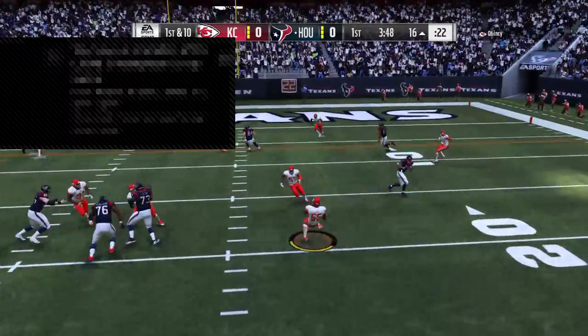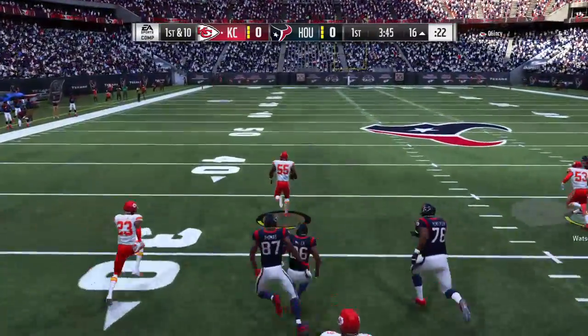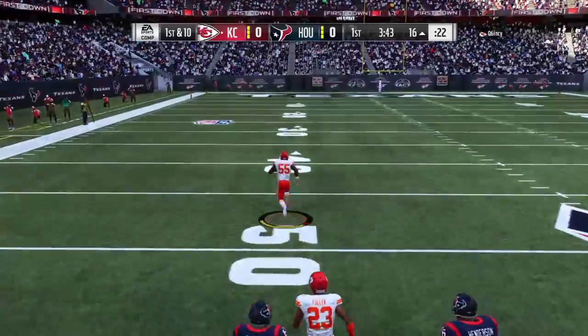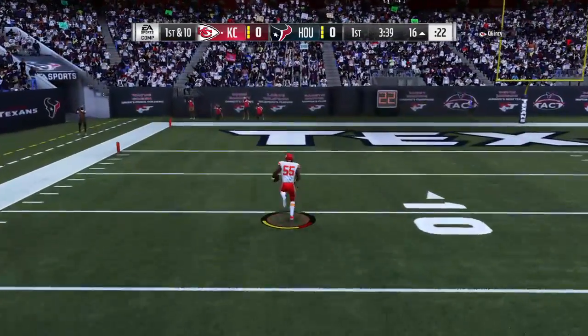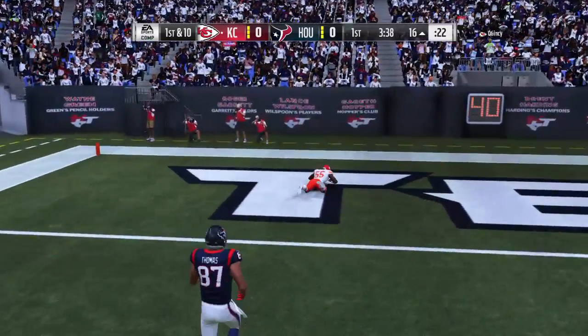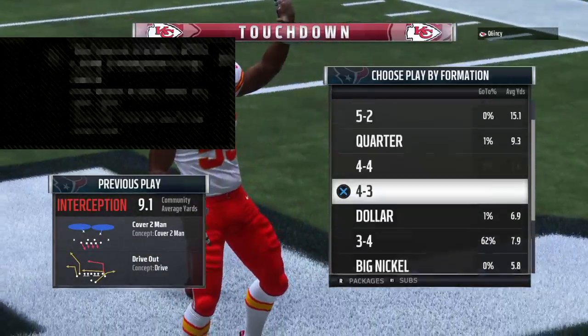From the red zone now, they'll look to throw. And now nothing but green ahead of him. He's at the 40, 20, 10, and he will bring it back. It's a pick six and a KC touchdown.